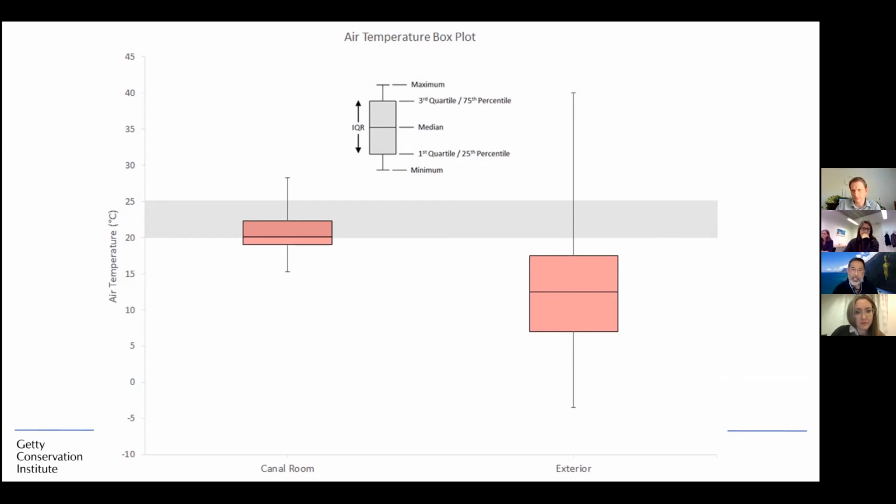But in practice, what I'm looking at is how narrow or wide this box is, and how these boxes compare to each other. So I can see that the canal room has a tighter range than that of the exterior, and it's situated at a higher temperature than that of the exterior.